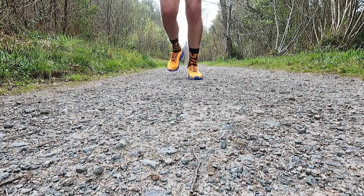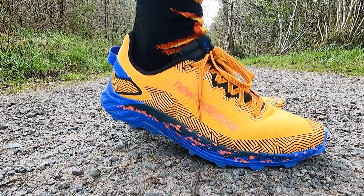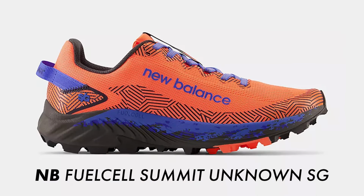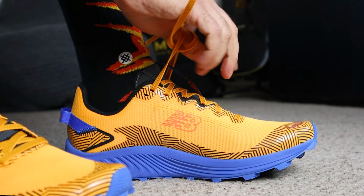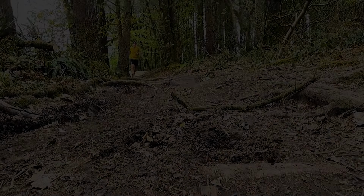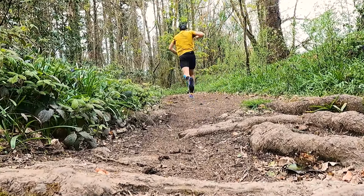The penultimate shoe is a lightweight trail running shoe from New Balance, and it is their Summit Unknown V4 SG. So the SG actually stands for soft ground version. So the soft ground version comes with a deeper 6.5mm lug compared to the standard version that I tested out on the channel. I really think the Summit Unknown is a trail shoe that just slips under the radar and no one really talks about it, but when I tested them out, I found it super exciting to run in and really enjoyed the performance.